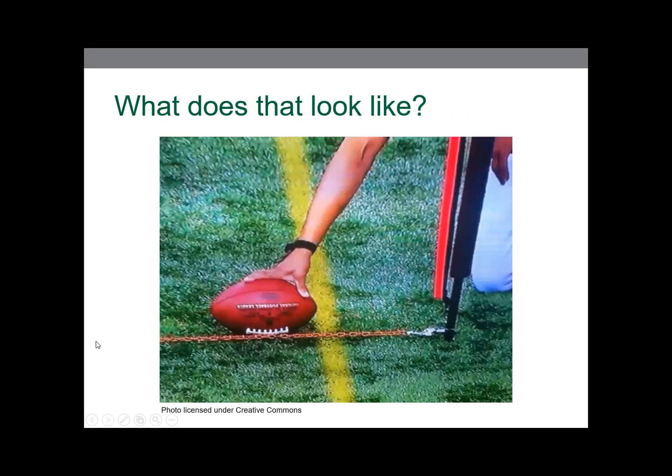Okay, so my favorite example of augmented reality is the first down line on a football field. I don't know if there's any football fans out there, but if you've ever watched a football game in the last 20, 25 years, there's probably been a yellow line digitally imposed on your TV screen to let you know where the football needs to get past to get a first down. This is groundbreaking technology and so fascinating.